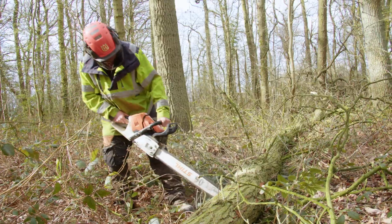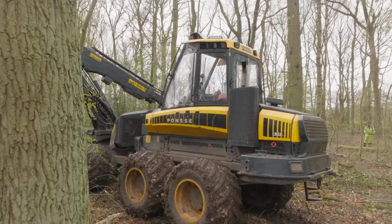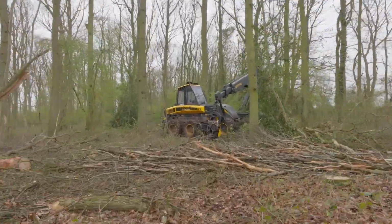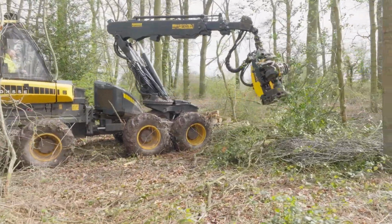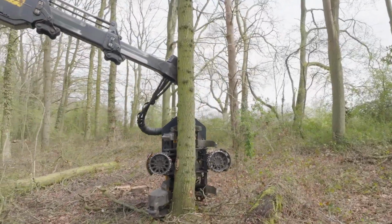Owning our own woodland, it's obviously a supply of timber, but it also shows to your customers that you're doing something practical as well. You're not just a merchant, you're not just a forwarder. You see where the timber comes from, you understand it, you understand the difficulties of growing wood as well.